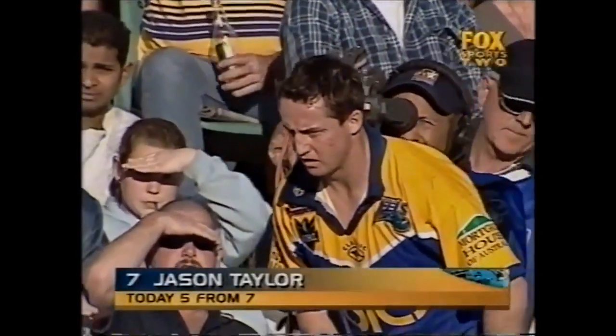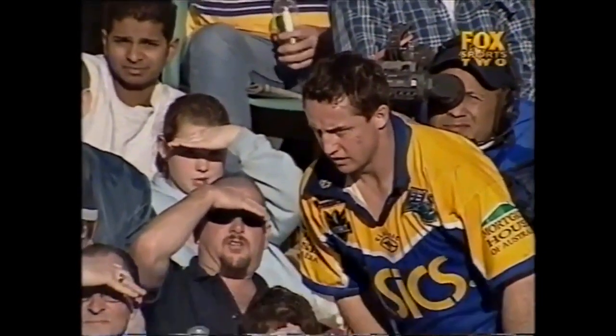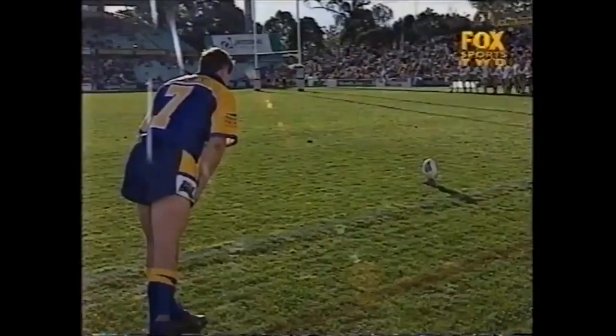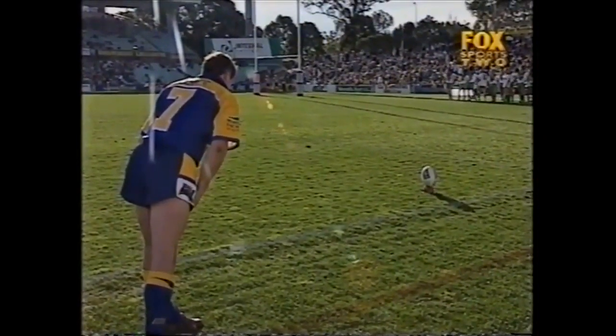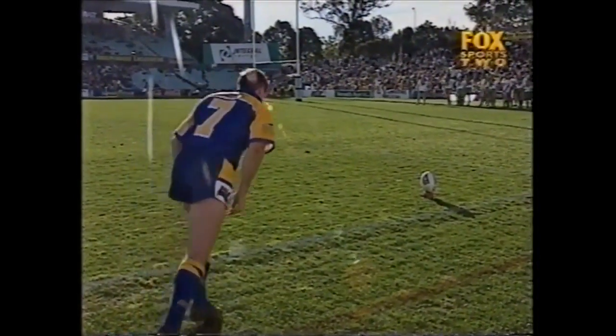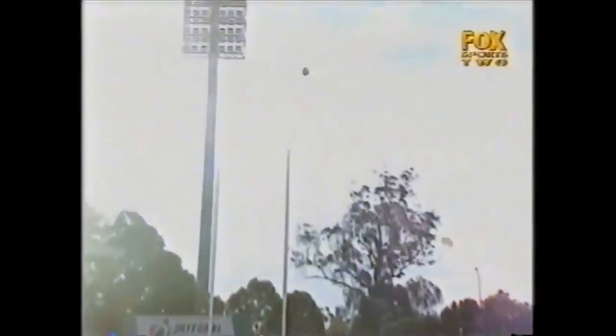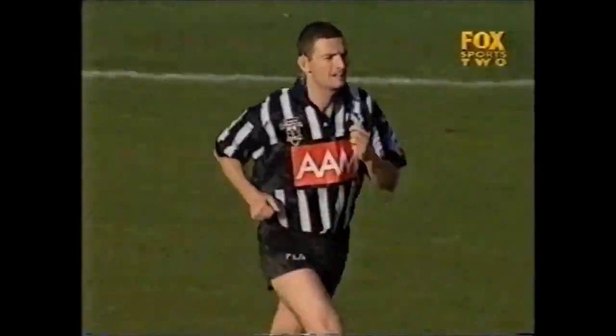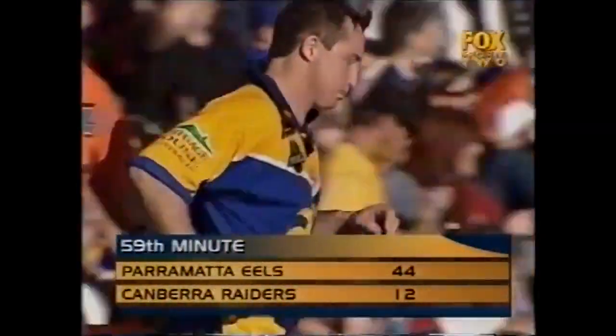Jason Taylor up from the far touchline. Not his favourite side. I'm going to back him out and back him in. I'm going to back him in again. Did you see the way he looked at that ball? He's got that successful look. Here it comes on its way. Oh, you're a genius, Steve Mortimer. Does it have the legs? It does. He's done it again, Steve Mortimer, and he's done it again, Jason Taylor.